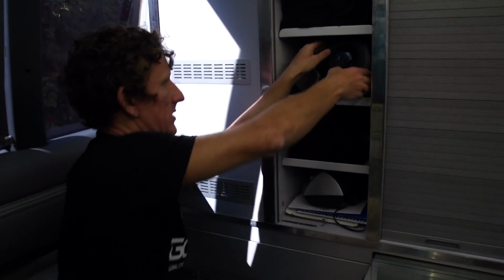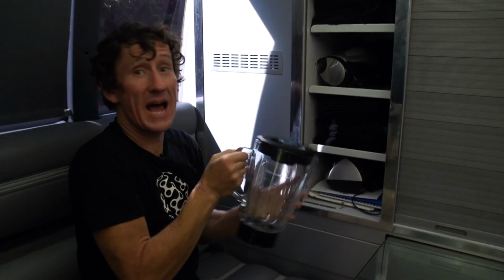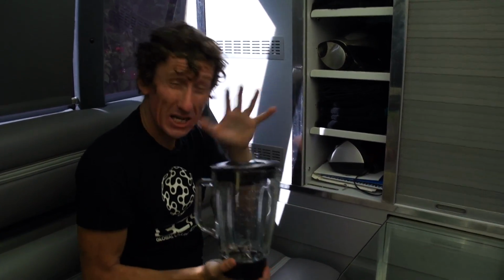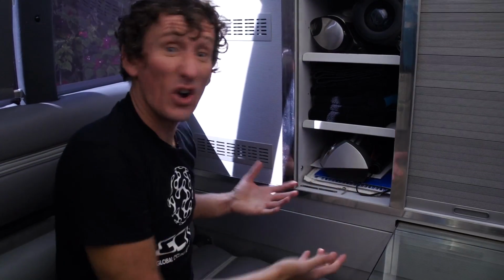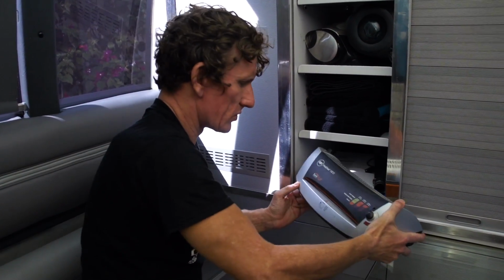As we can see, Team Sky are big fans of smoothies or shakes pre and post rides. So a couple of these in here to make sure the riders get the energy they need, especially post race. They've even got a laminator. Oh, maybe it's a droid. No, these aren't the droids I'm looking for.